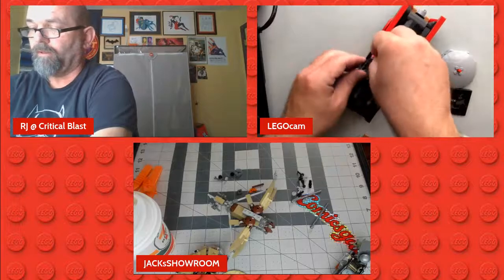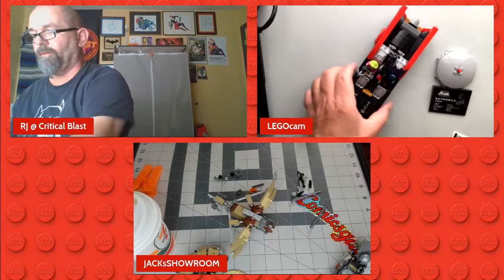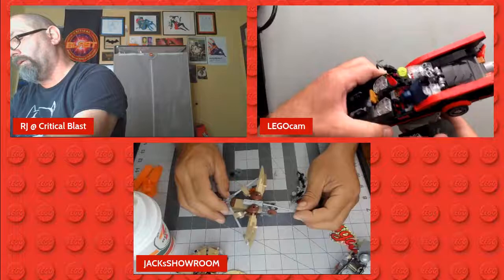He said he bought a Lego set that had a hole in it and was missing a bag, so Lego sent him a bag. Lego's very good about replacing missing bricks. Yeah, as soon as possible.